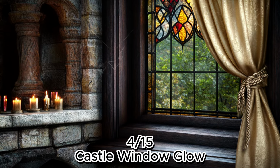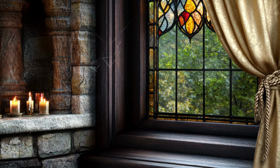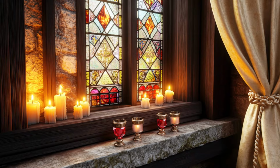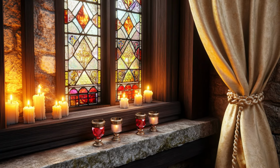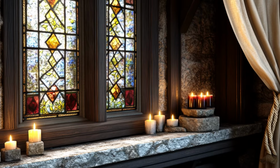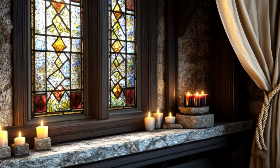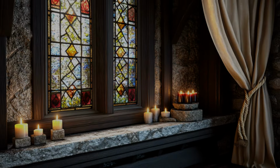Idea number 4. Castle Window Glow. Bring the romance of a medieval castle to your home with this elegant touch. Imagine a tall, narrow window framed in dark wood, its panes replaced with stained glass in shades of amber, ruby, and sapphire, casting a kaleidoscope of light across the room.